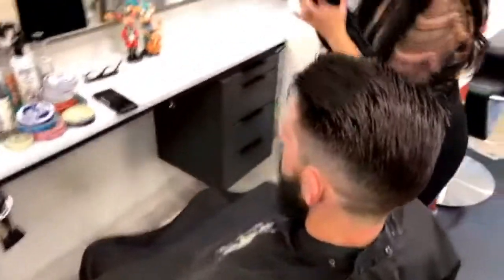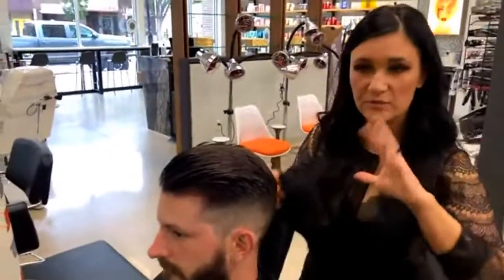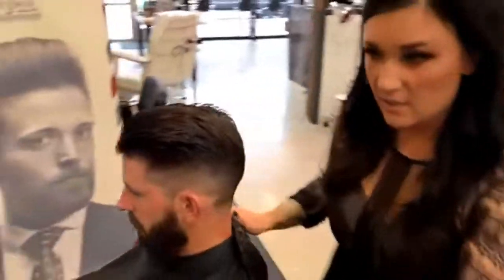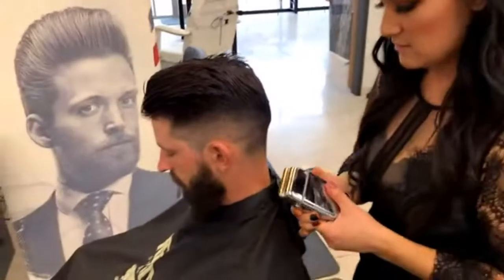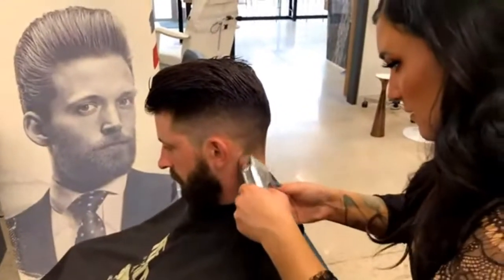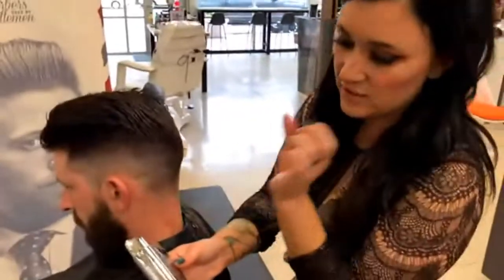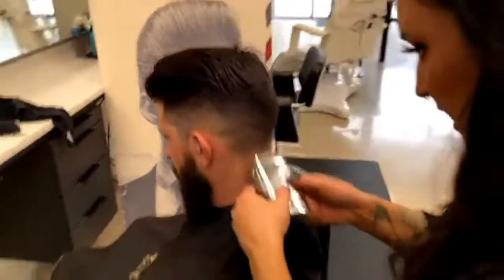Okay, I'm actually gonna grab this towel over here. Now I'm gonna sharpen up the edges here. I wanna use my balders to get them nice and smooth on the back and in the neck. So these are my Babyliss balders, and these are the best ones I've ever used. I absolutely love these. And I am slightly going into that hairline just a tiny bit, just to kind of break up the hairline and make it blend out perfectly.